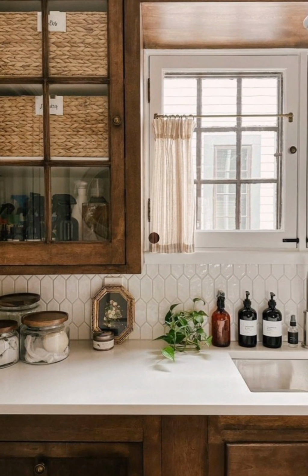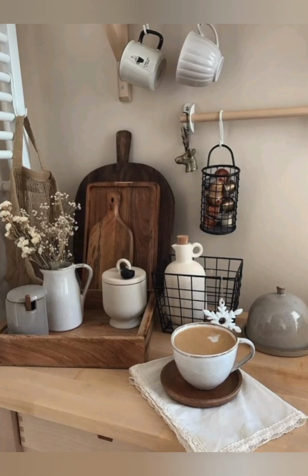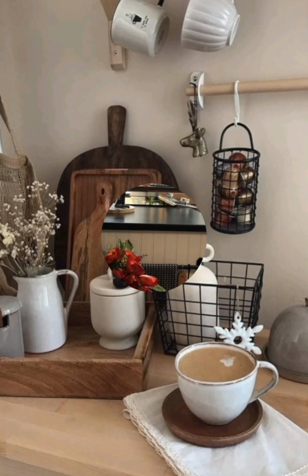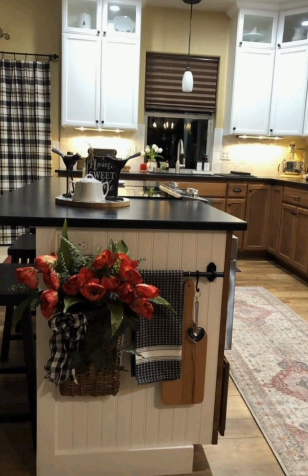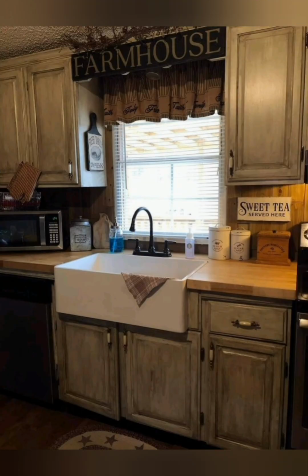Signature scents and sounds. Your home should smell and sound as comforting as it looks. Scents: freshly baked bread, lavender, cinnamon, twigs, oaks, candles, or rosemary. Sounds: creaking floorboards, birdsong through an open window.